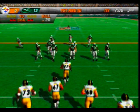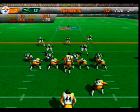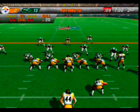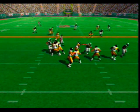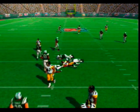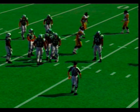First and 10. Ball on the 20-yard line. Here we go. Watch that screen. The Jets with a four-man front. Gets the pass off, and it's caught. Number 92 is there on the stop. Gray picks up about 4 yards on that reception.